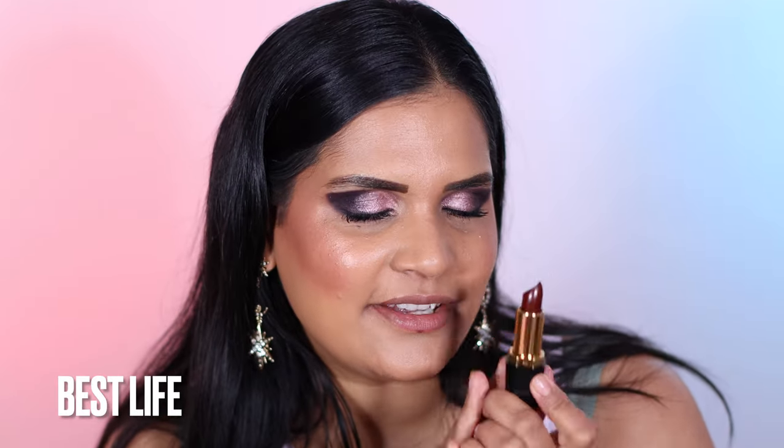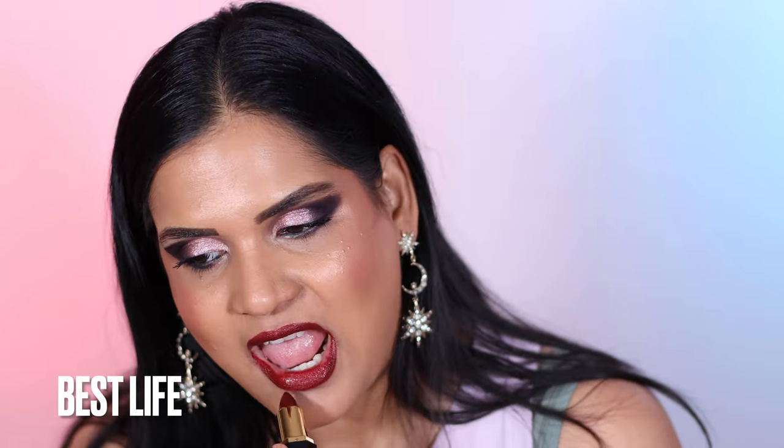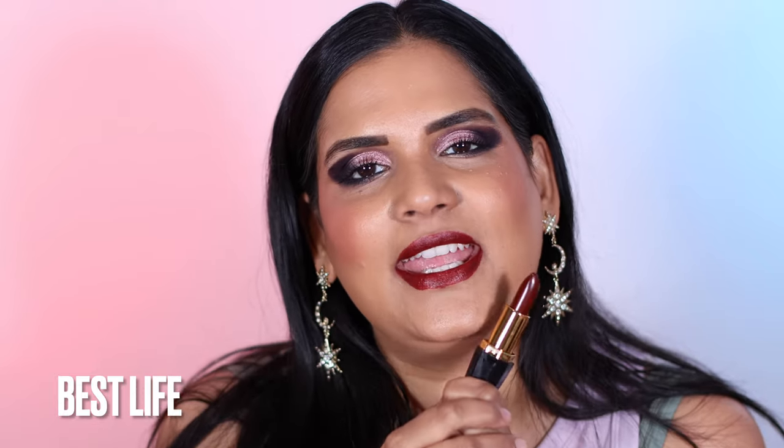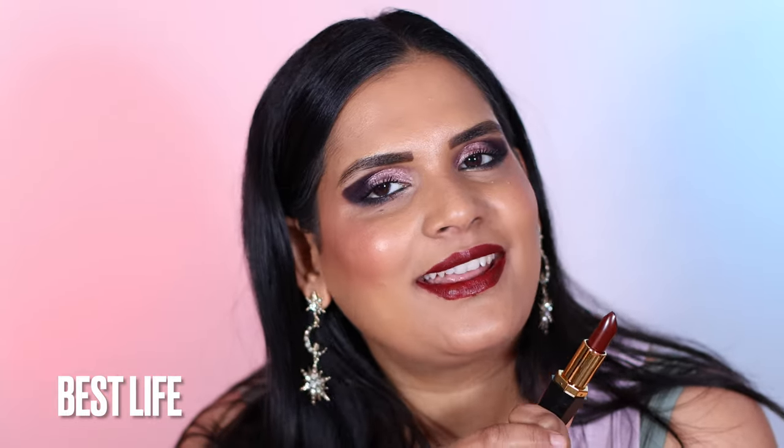Okay, last for the lipsticks is the shade Best Life, and I'm excited to try it. My lip line is definitely moving around, so don't mind that, but this is the shade Best Life. It's like a really pretty burgundy red lip, so sassy, so good for a night out, and I think it goes really well with my skin tone as well.